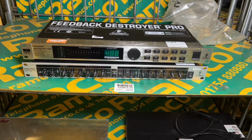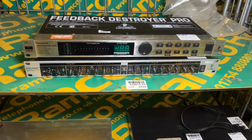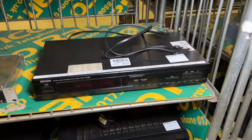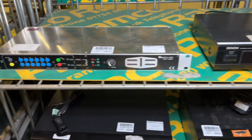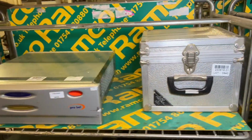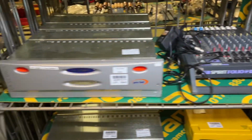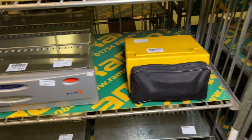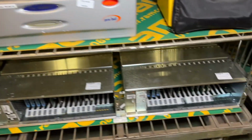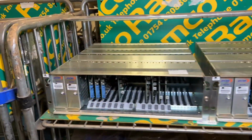We've got the Behringer feedback destroyer here, and then the IntelliGate at 935. So got some nice studio equipment in as well. Video routers, as you can see as we come along, and some racking assemblies. So again, got some nice pieces in this month in the auction.